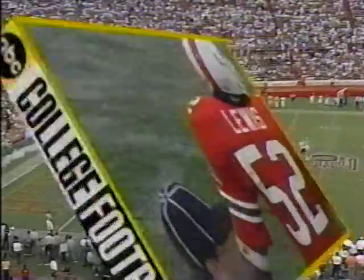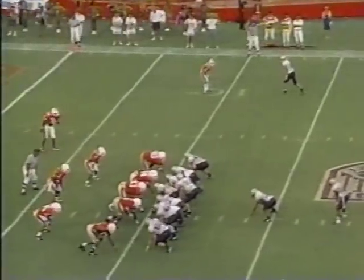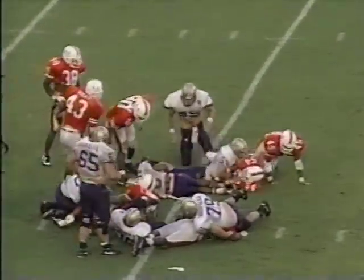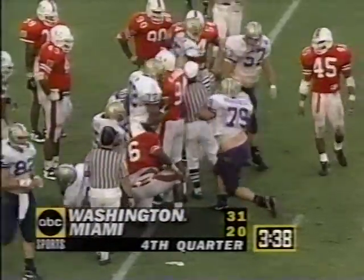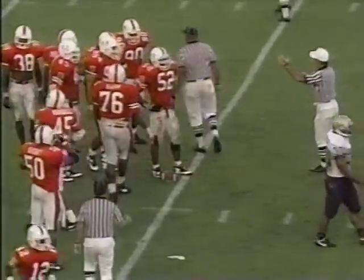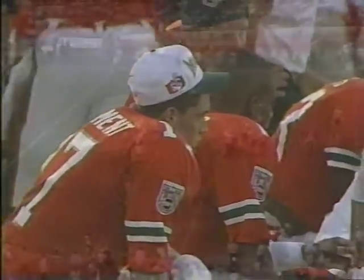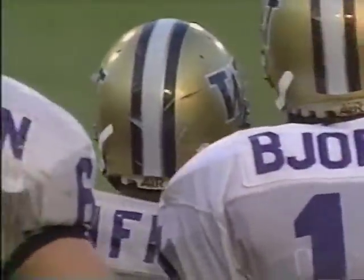But I'll tell you, you go back to the start of this game and the Canes make their first mistake on the coin flip. They took a side of the field instead of deferring. And at the second half kickoff, things were never the same. Washington got the ball to start both halves of this football game, and they scored on a 75-yard touchdown pass to Thomas, a two-point conversion. Remember, Washington was trailing 14-3 at the end of the half. And after that touchdown, things were never the same. Now 3:20 to go, and the Huskies are going to win this ball game. And what a performance.